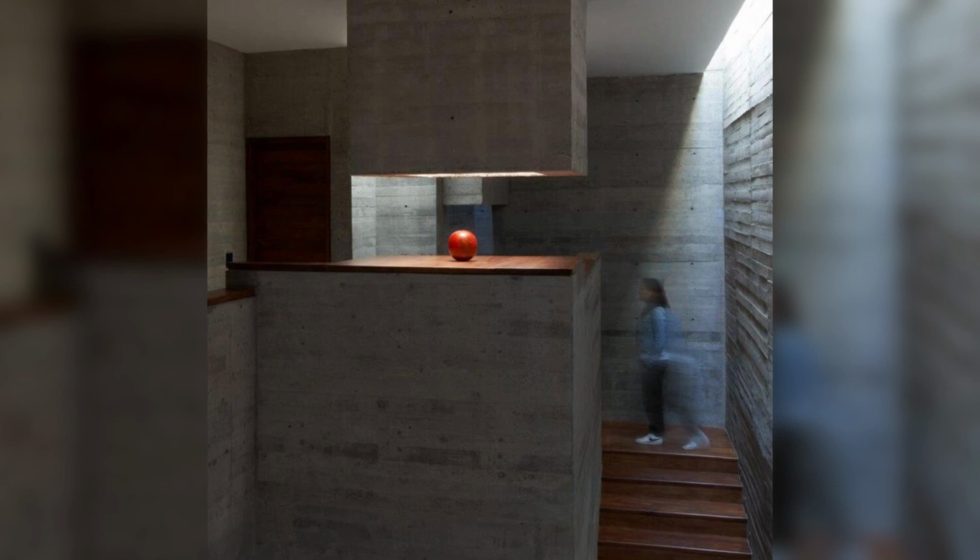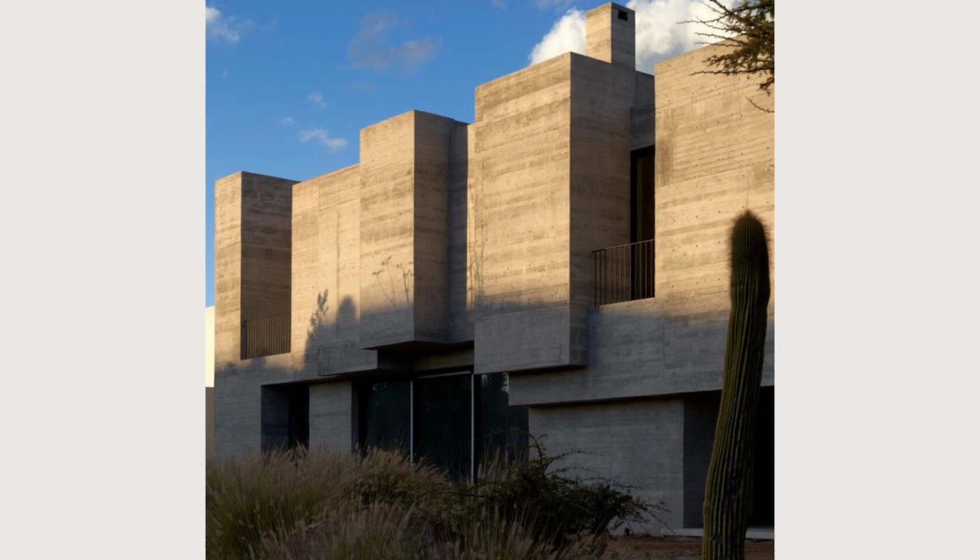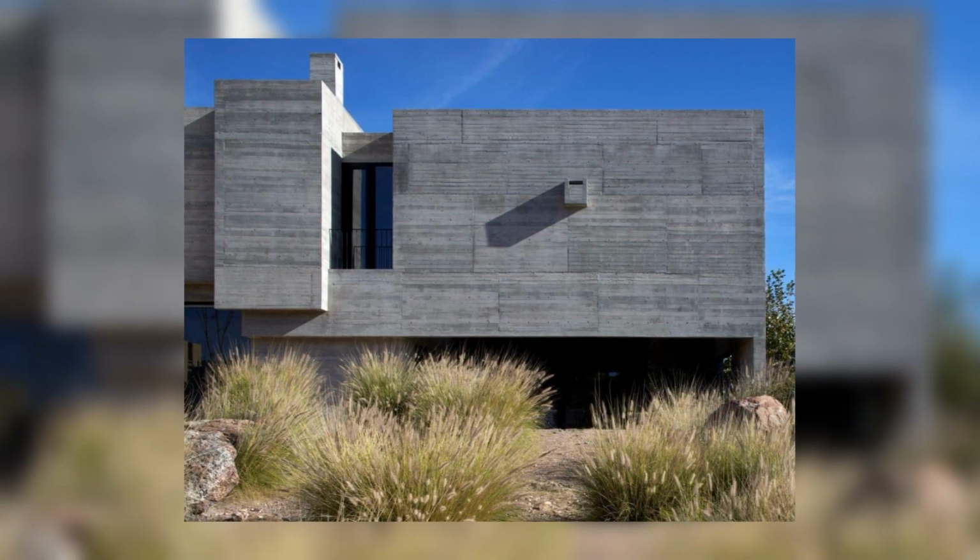And last but not least, we believe that we have taken a step forward by approaching sculpture. Architecture as sculpture has been the most important theme throughout the life of the office.